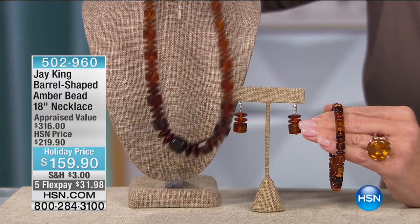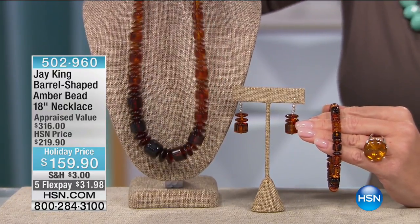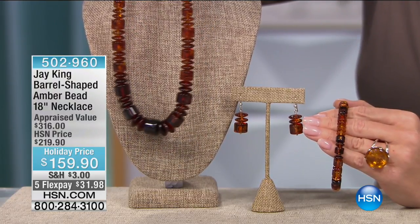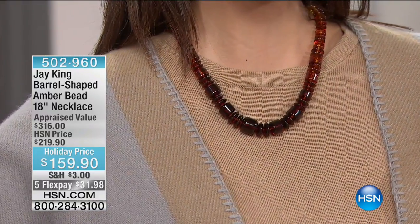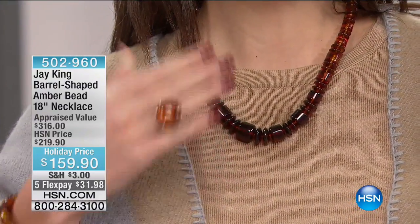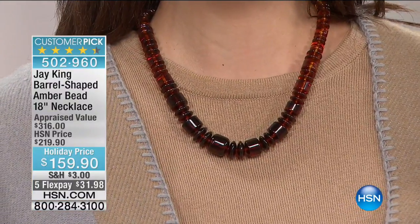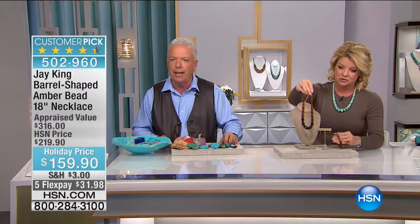Jay, in this last minute or so, tell me what you think. Here's the thing: amber is not going down. In the last 5 years, the rough costs have gone up 5 to 10 times. And you don't get a lot of big material anymore. It's getting harder and harder to get.